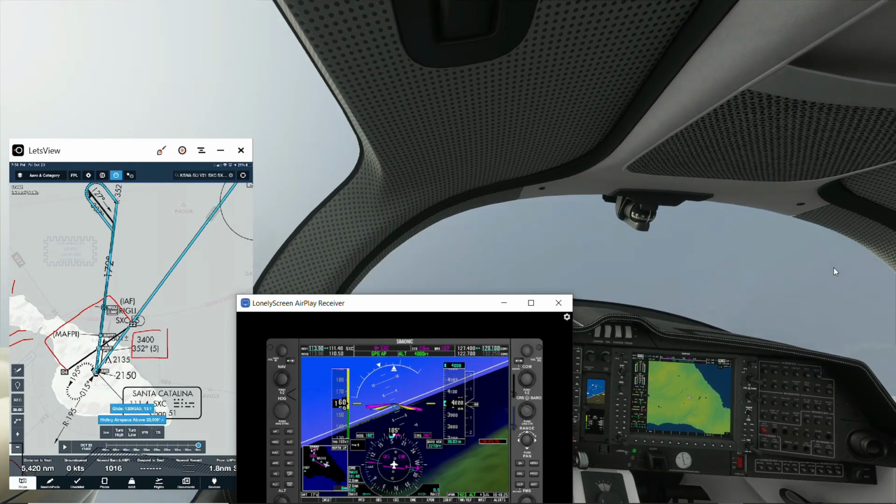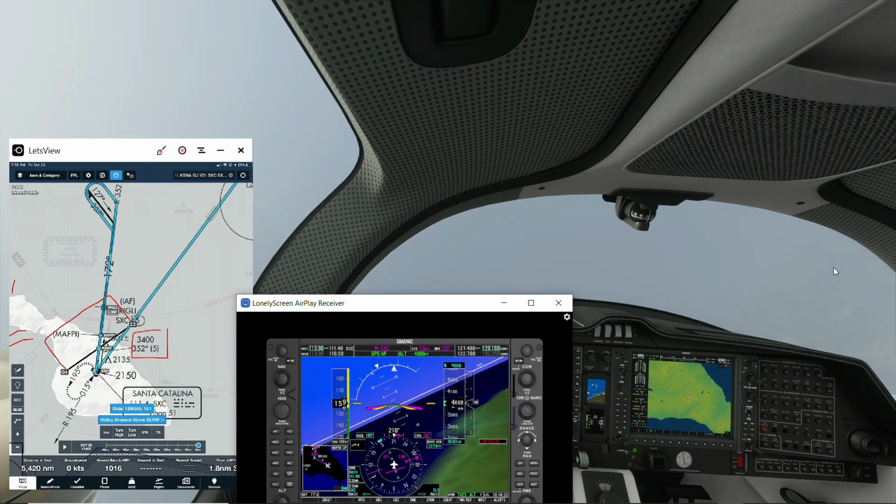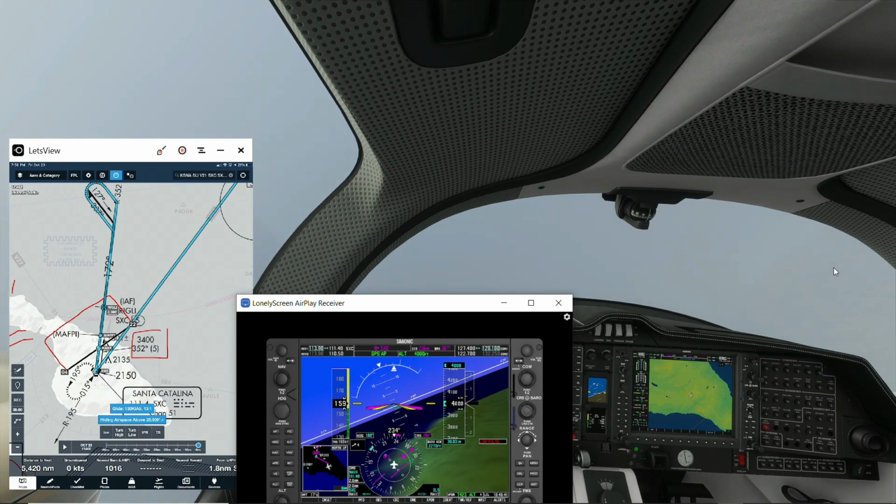Now we can intercept nicely. He brought me into a nice angle, and I have to cross at 4,000. And then I'm going to switch to Camarillo Tower, Skyhawk 66 Papa, 10 miles to your east over Conejo Grade, requesting Delta transition to Oxnard. Very nicely aligned me.